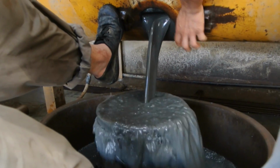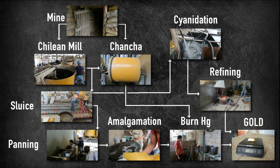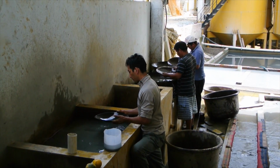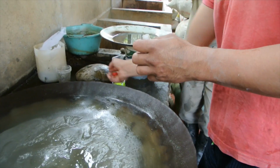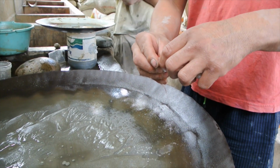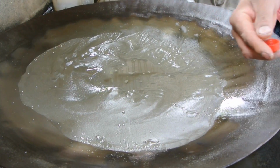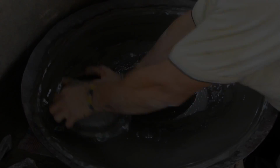After processing the ore in a chancha, the slurry is panned to collect the mercury, which is now amalgamated with the gold. Artisanal miners will work for 8 to 10 hours, panning their material, reducing its size tenfold. The remaining 10 to 15 kilograms of concentrate is then further ground with a stone. Grinding the ore further decreases the size of the particles in the ore, as well as increases the chances of mercury forming a bond with the gold.